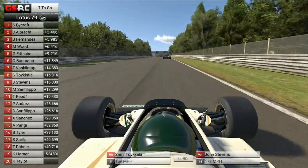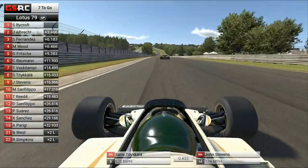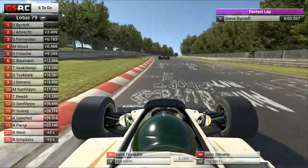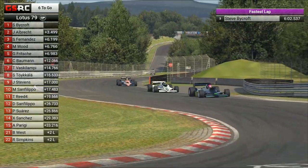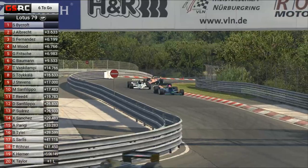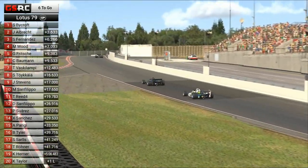So maybe just a hit of a slipstream for Toikala then, giving him a toe. Maybe that's stalling Stevens out, but he's now got him in a little bit closer as we ride on board. Sammy is going to hold on to this eighth position. He's up top. You can see Steve Bycroft set the fastest lap this last time by, but we're still waiting for a bunch of cars to be able to come through.